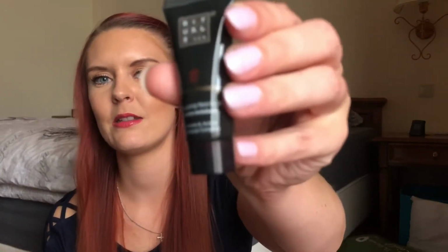And also they gave me an ancient samurai, what is this? Energizing face balm. Okay, I think the samurai line actually is a man's line. I mean, it's a little sample size, as you can see. I think I will give that to my boyfriend so he can try that too.